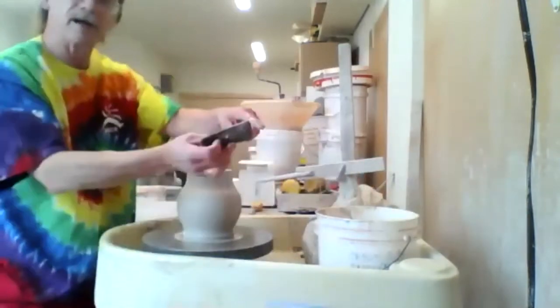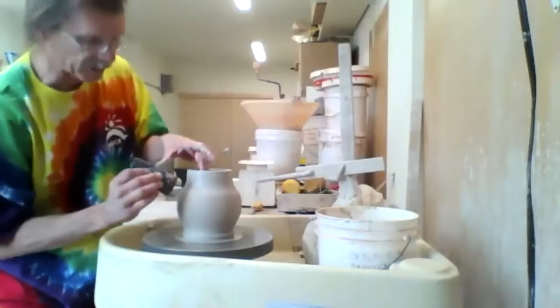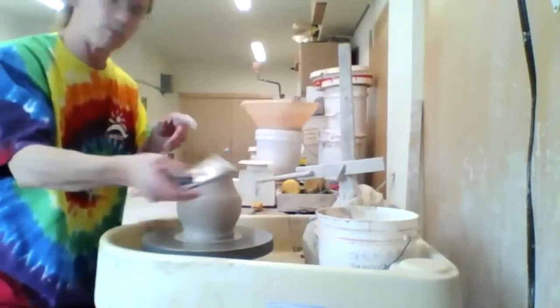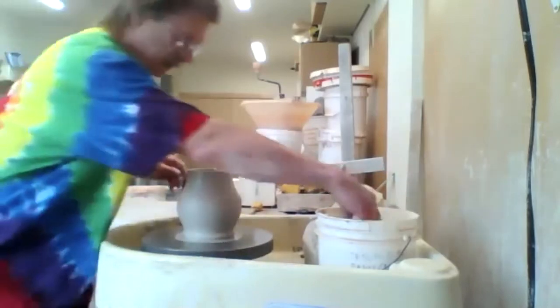Then, to smooth that out, we're going to use the back side of this rib. A little rounded. So there's finger marks on there. I want those finger marks out. Okay, pull more stuff off. All right.